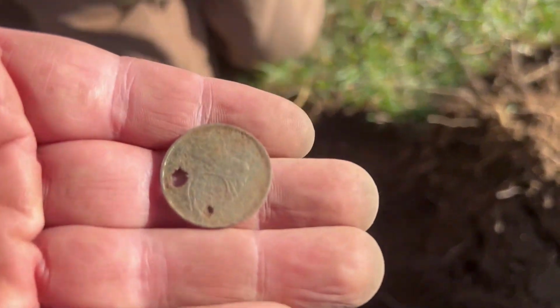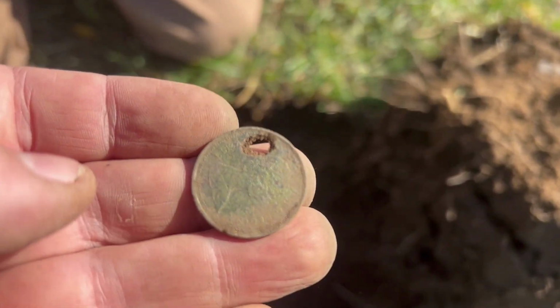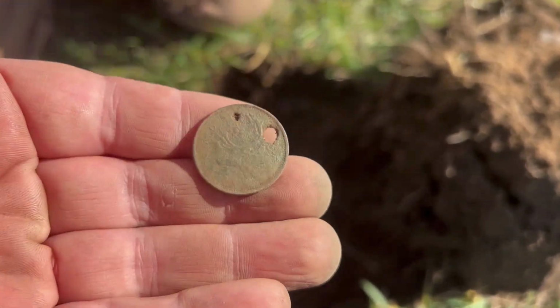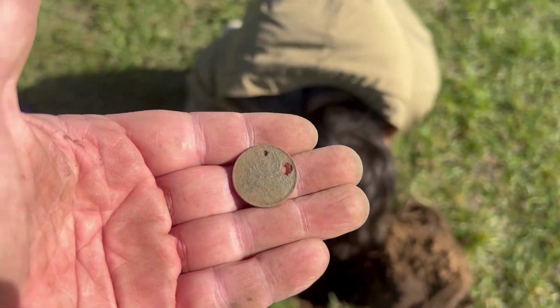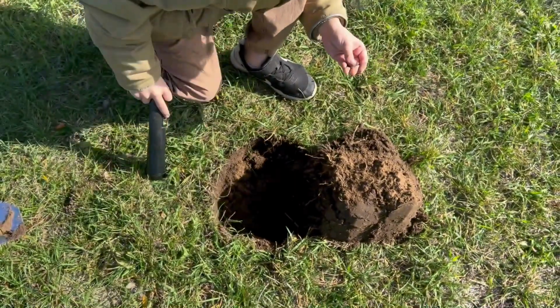1981. With two holes in it. Wow, that's exciting. There's two holes on one side, only one hole on the other side. Okay. All right, we got a holy quarter. Holy smokes. Look at this quarter. It's a pretty bad joke. All right, let's keep looking.